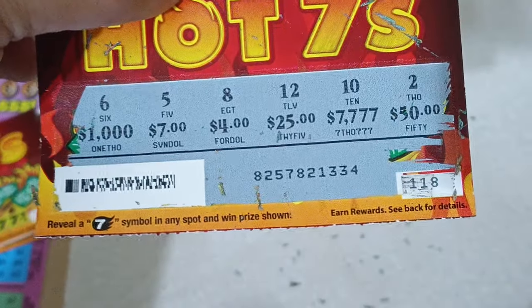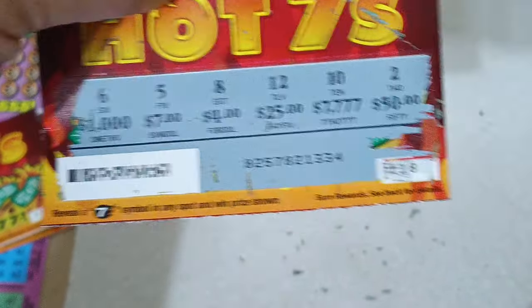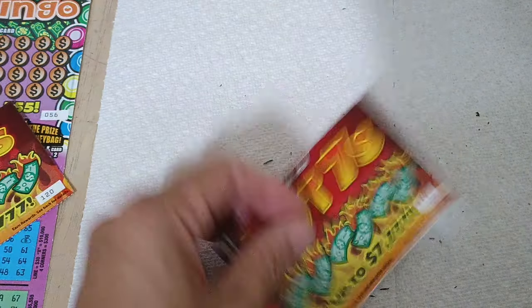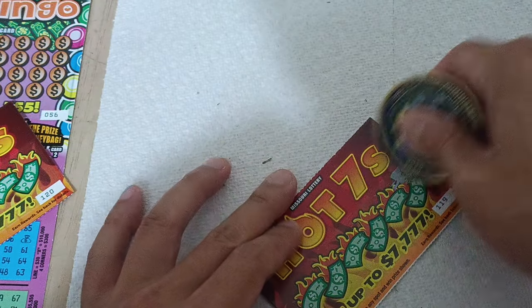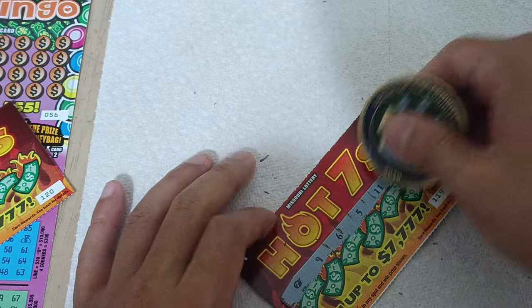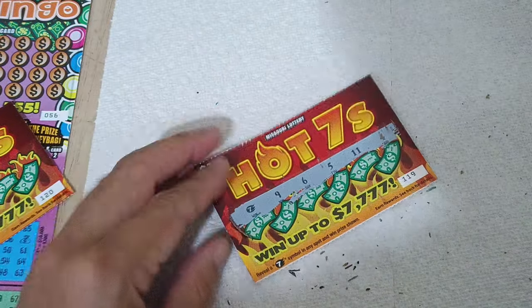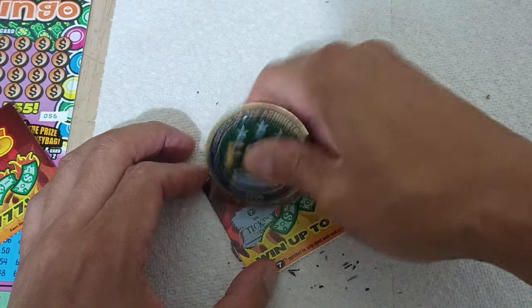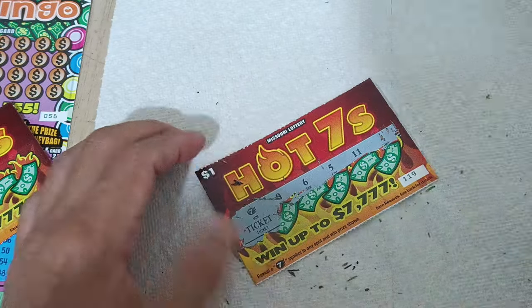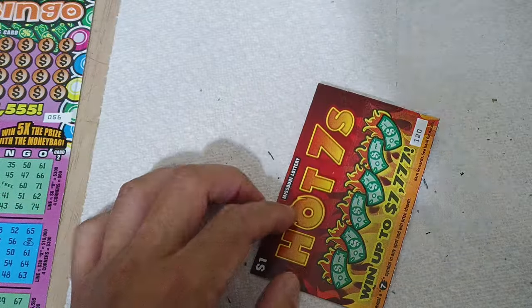And that's the barcode and number there for whoever wants it. Let's see if we can get into focus. Anyways, keep going. Let's see here. 4, 11, 5, 6, 9. Okay, so I got a 7. I was thinking, another bunch of losers. But let's see what it is. So it's a free ticket. Better than nothing.